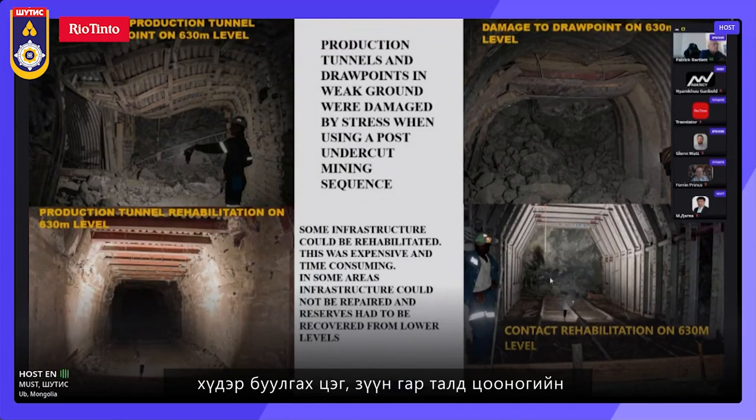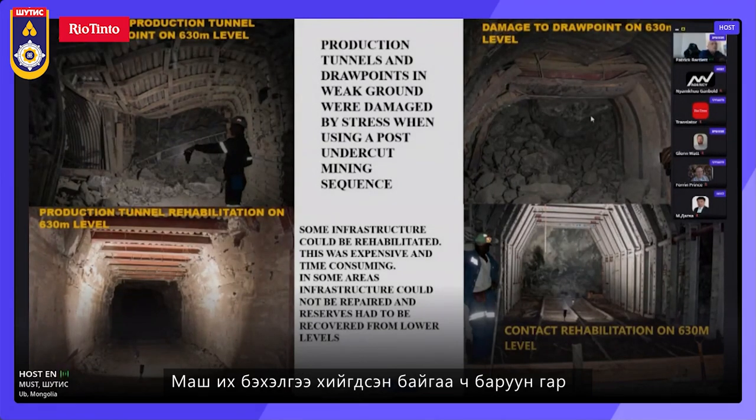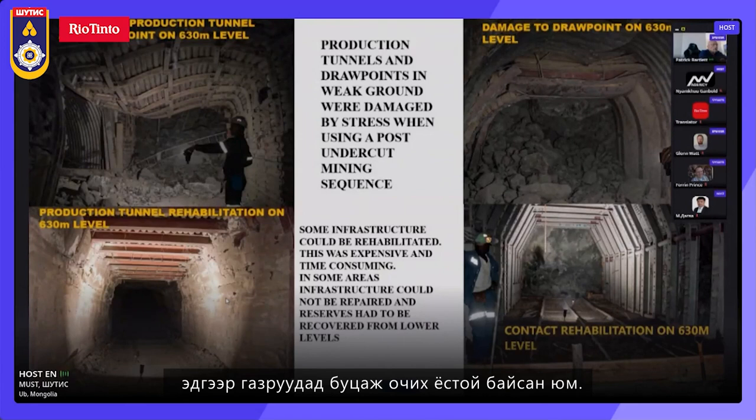So we had the production tunnels and the drawbells on the left-hand side. You can see the sort of damage. There was a lot of support put in, but that was damaged. On the right-hand side over here, you can see damage to a draw point down on the 630-meter levels. We simply couldn't operate. So what we did was we had to go back into those areas, and some of the infrastructure could be rehabilitated, but this was obviously expensive and time-consuming. And in some areas, the infrastructure simply couldn't be repaired, and we had to be recovered from the lower levels.